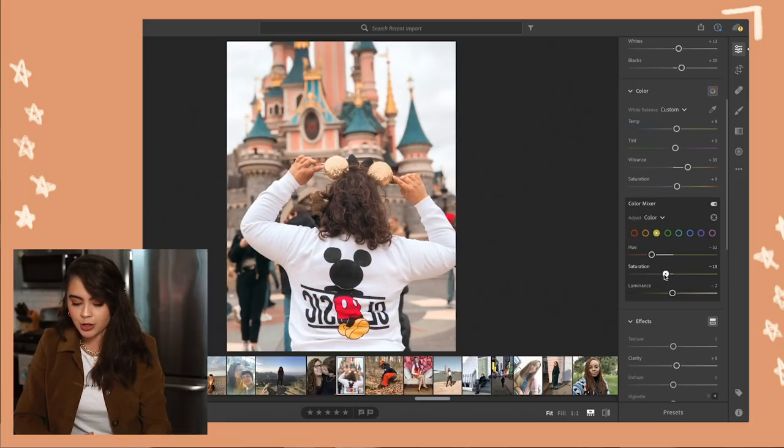So let's pull the saturation of the yellow up, because as you guys can see, the details on the castle are yellow. Have a yellow tint to them. Mickey's shoes are yellow, her ears are yellow. So we're gonna pull that up. And I am gonna keep it leaning more towards the orange side of the yellow color spectrum. And let's pull the luminance down just a bit to really deepen that color.